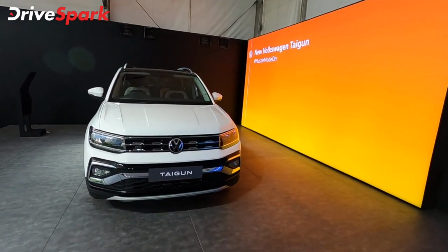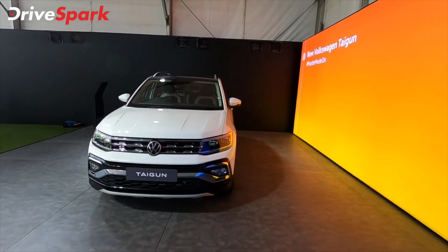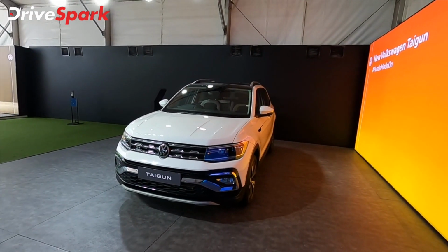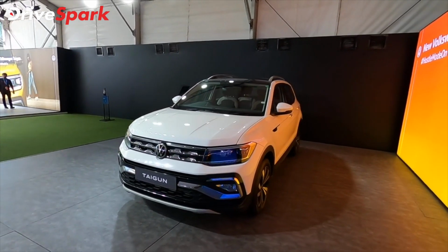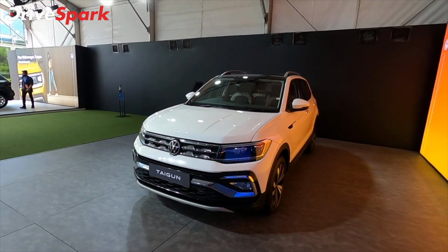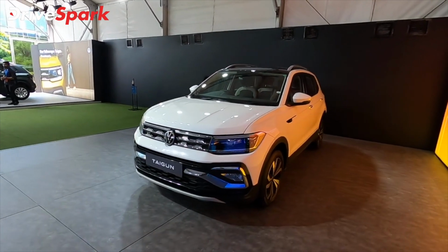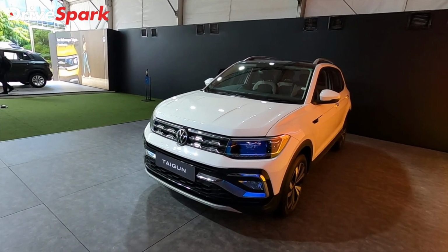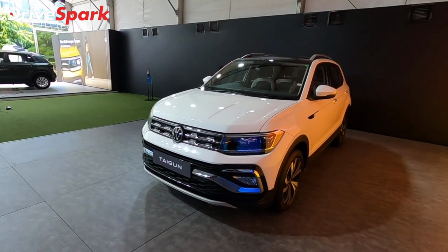So let me tell you a little bit about the GT or performance trim Volkswagen has introduced. They have introduced two trim levels for the performance line: GT and GT Plus. What you see here is the GT Plus variant, because it comes with a DSG gearbox that costs 17.49 lakh ex-showroom, and the GT base model costs 14.99 lakh ex-showroom.